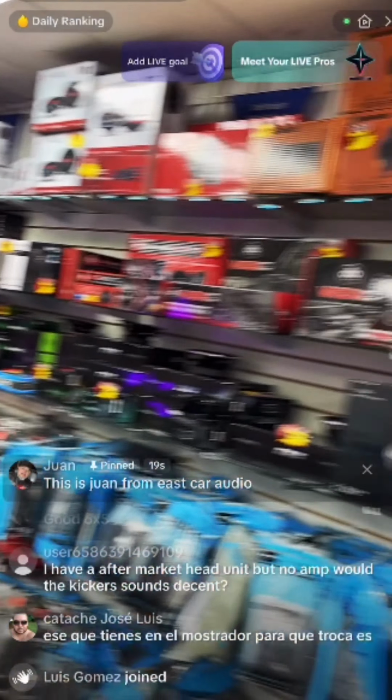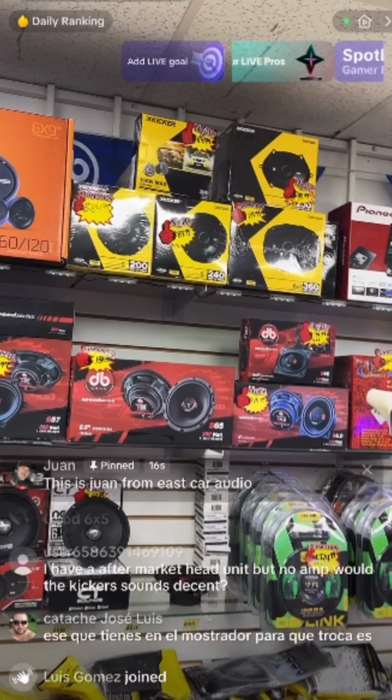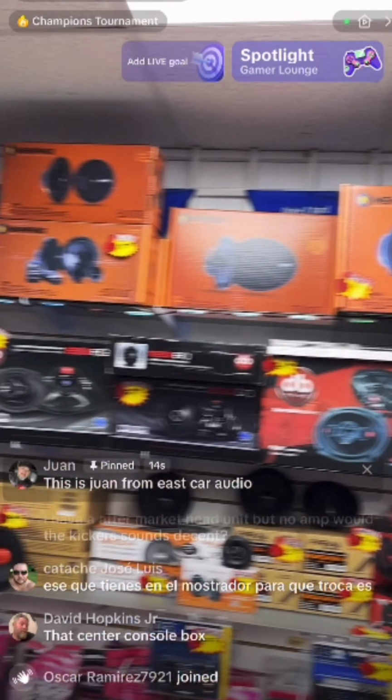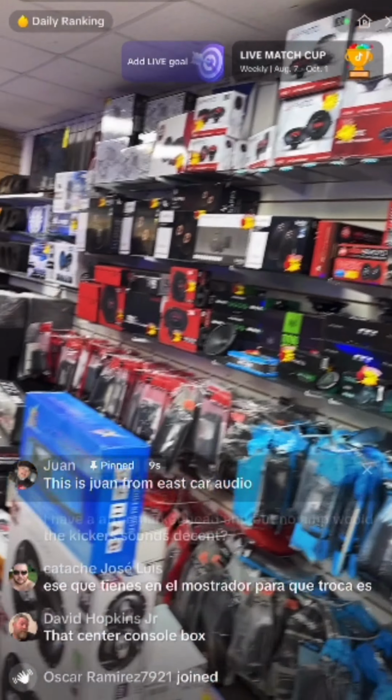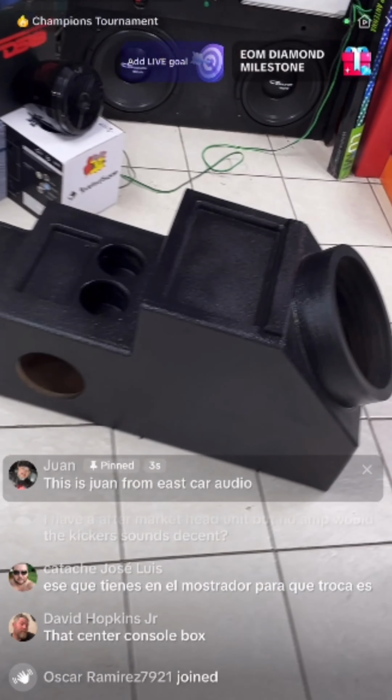Factory replacement ones, I always recommend the kickers. Kickers are great. If you want to do a little bit of an upgrade, that's when I do the PR series from Memphis. And then from there, we have DB drives, we have Infinities, and we have DS18s. Just depends.